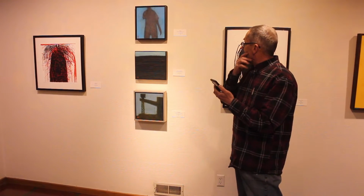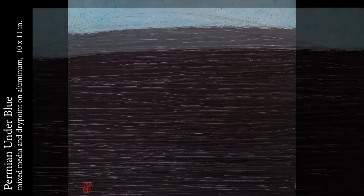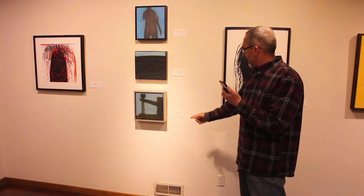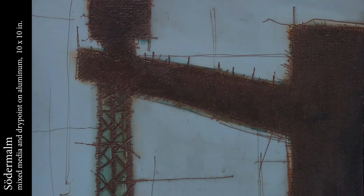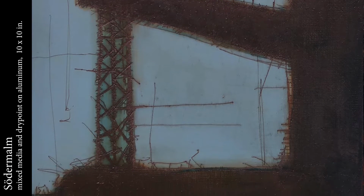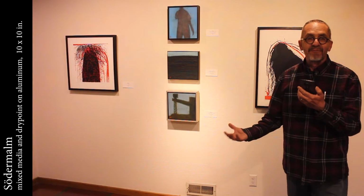This one is a landscape, Permian under blue. Permian is an age in geology. And in geology, there's a lot of stratification of layers of deposition of rock. And that's what the linear horizontals are representing. This piece here, Södermalm, it's in Sweden, just out of Stockholm. And this was an elevator that was there. And I was struck by that form.